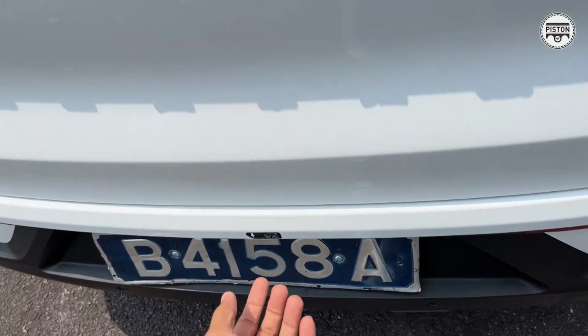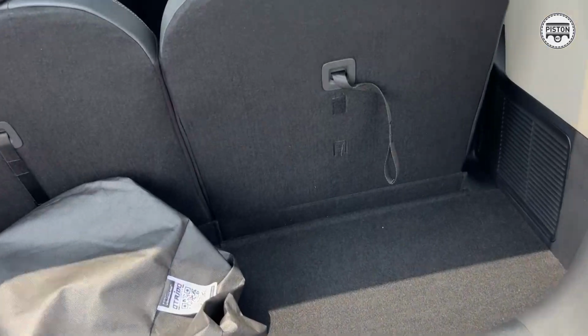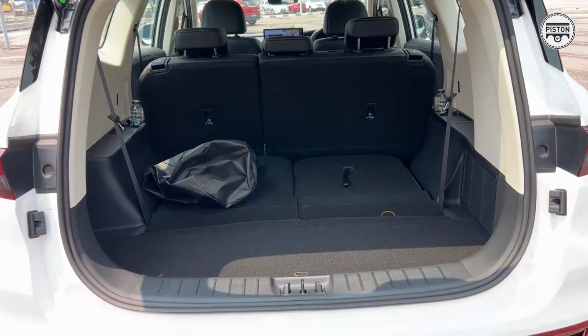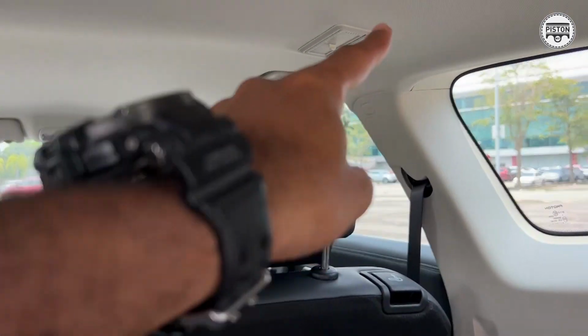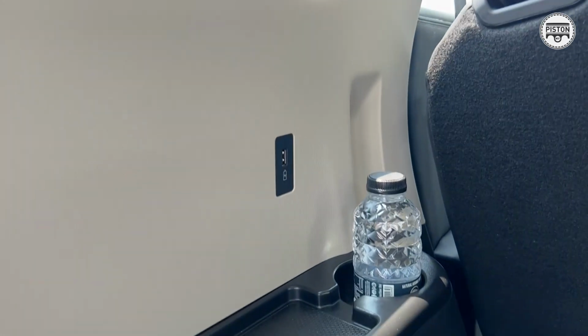So in terms of boot space, well, this is the 5-seater. This is the 7-seater. This is not the 6-seater. So you push this down. And then the good thing is you get this Velcro so that the straps stay in place. So check out the amount of space you get. So that is great. And the good thing is, even for the passengers of the third row, you get your own air conditioning vents and your own Type A USB ports. Superb.